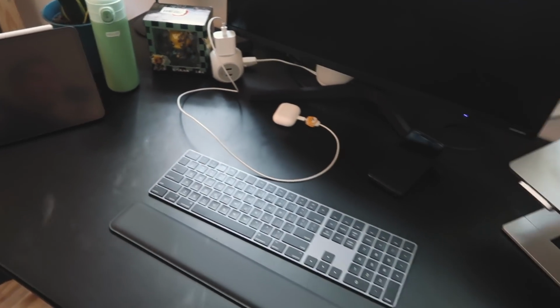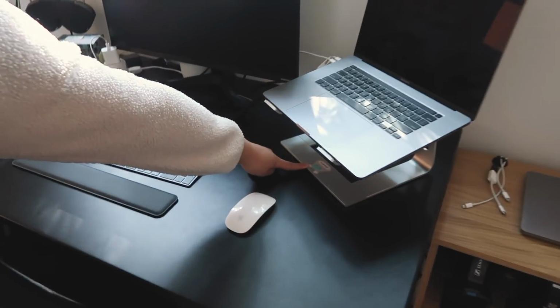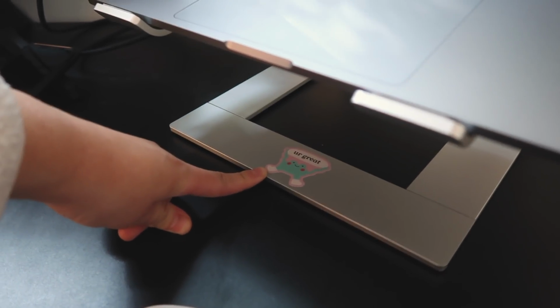Yeah, his headphones. Everything is black. Matte black, it's very sleek. I wish I had gotten the bamboo or the white though. A little Jisoopy sticker on the laptop stand, so he knows he's great all the time.